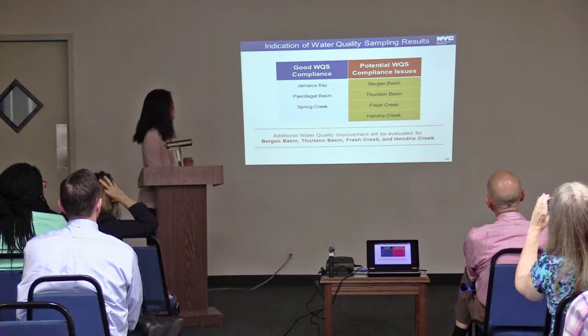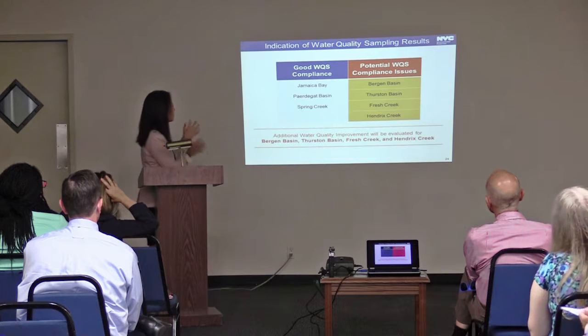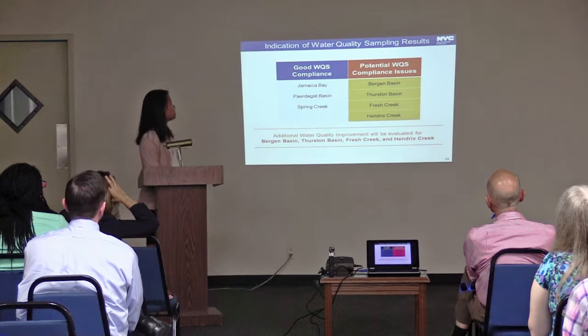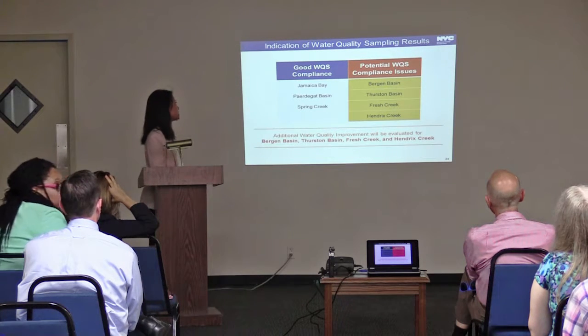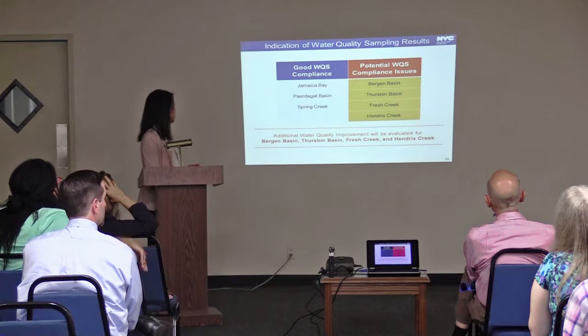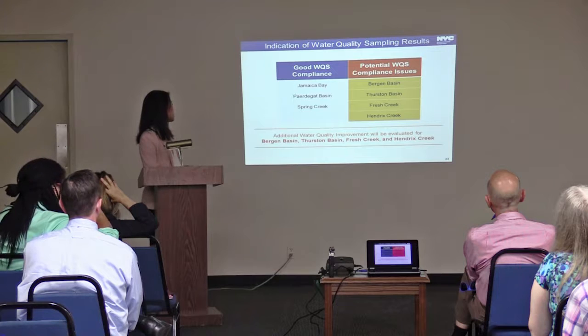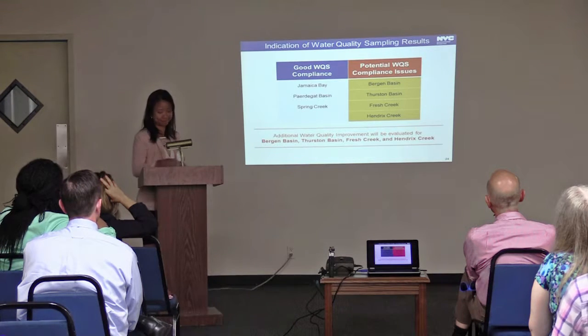the water quality standards were Jamaica Bay, Cavity Basin, and Spring Creek. Not surprising since we have the CSO facilities at Cavity and Spring Creek. But the ones that had potential water quality standard compliance issues were Bergen Basin, Thurston Basin, Fresh Creek, and Hendricks Creek. So we will be evaluating these tributaries for additional water quality improvement in the long-term control plans.